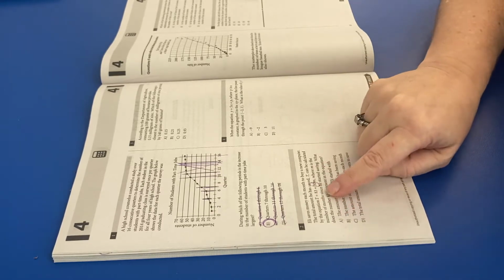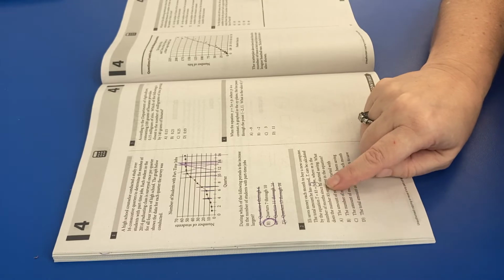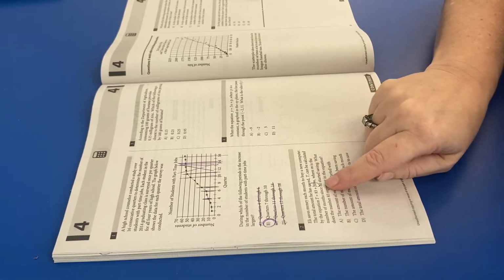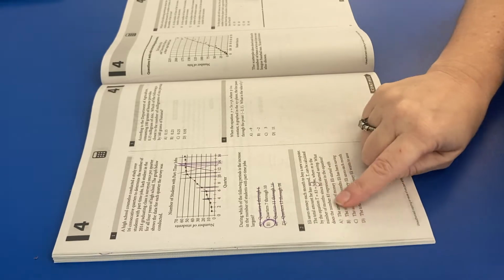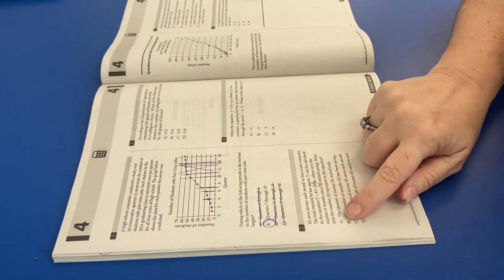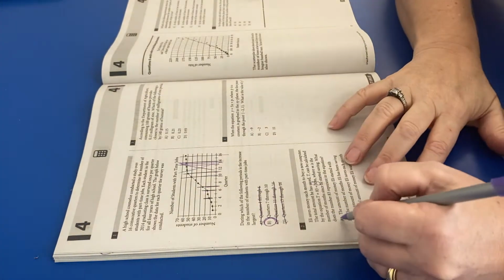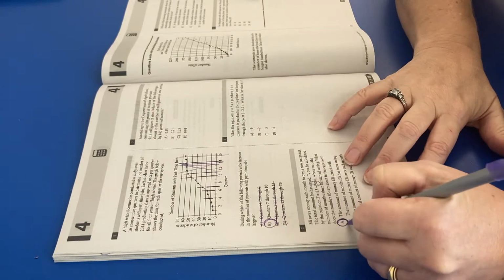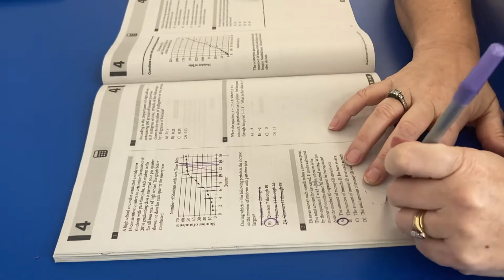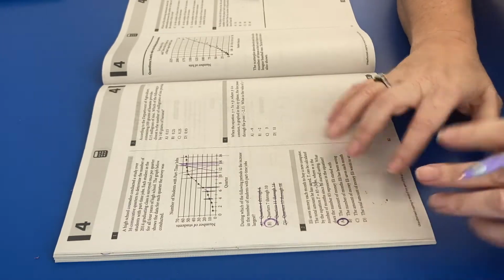Where M is the number of months since he started saving. What does the number 83 represent? Remember, I just talked about that, right? The amount of money Eli started with. Yep, that's the answer that we just said, didn't we? So the answer's right there. We are going to see this type of question on every test. We've got to be ready for it, okay?